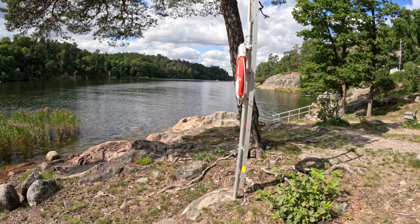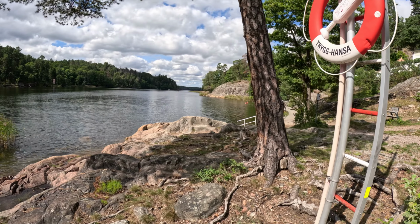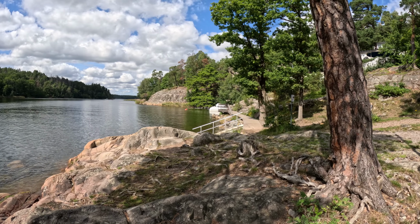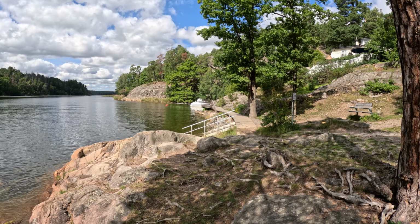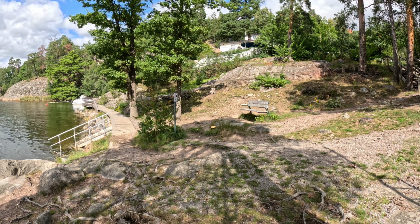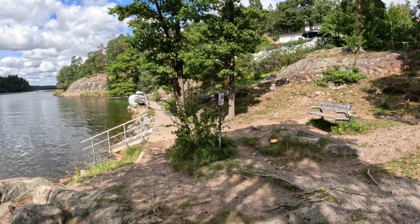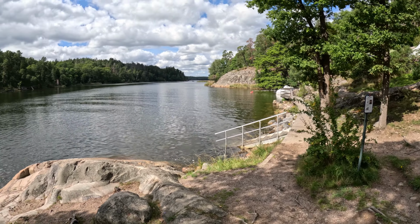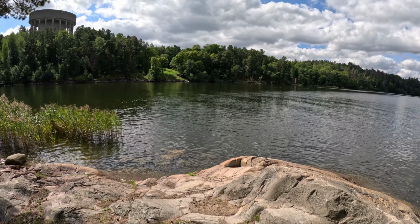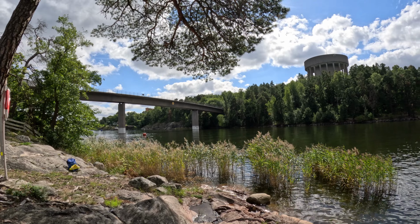You know what they say, another day, another beach. And today we are on yet another new beach location in Stockholm region. And this one is located in Danderyd municipality, very close to central Stockholm. You see, you need to pass just the bridge from Solna to Danderyd to get here.